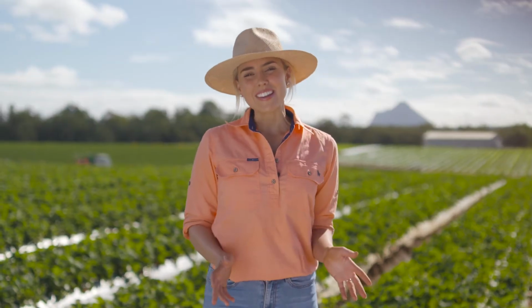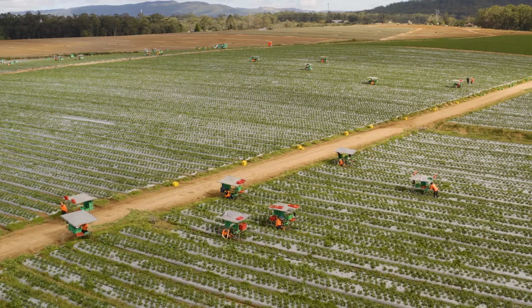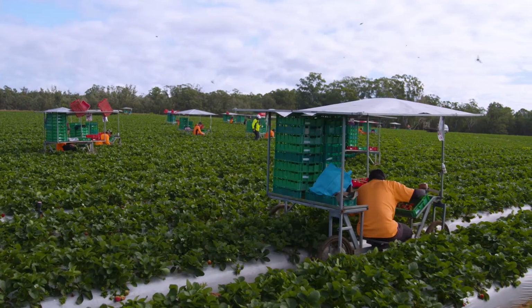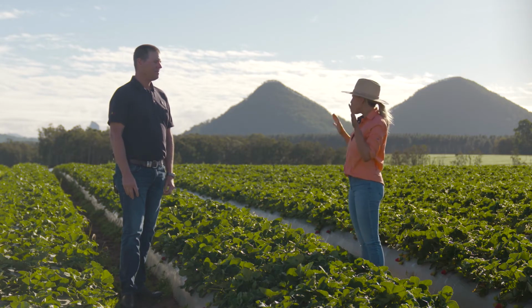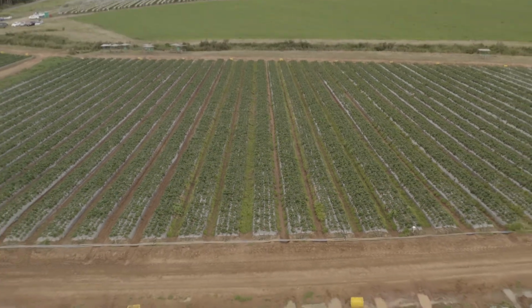Today we're here at Piñata Farms in Wamuran, where we'll be taking you for a closer look at a working strawberry farm. Well, we're here this morning with Gavin Scurr in Wamuran in his beautiful, beautiful strawberry farm. I feel like it's strawberries for as far as the eye can see.